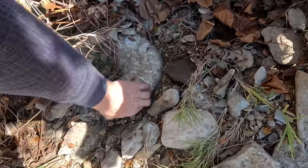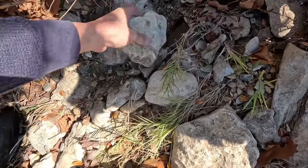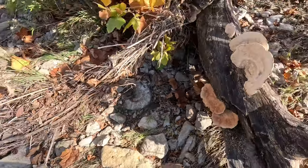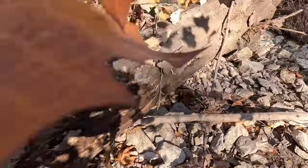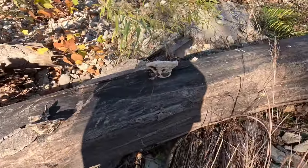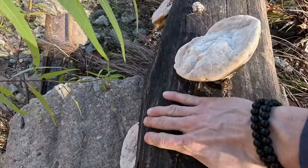Thanks to the mushrooms, I found a complete ammonite and a big one. Oh gosh, it's so big I can't even budge it. Got the hammer. Oh, it's in my backpack. I'm gonna grab the hammer. That thing is buried. Check out this fungus all the way up and down this huge trunk. It's crazy. I mean, this is big.